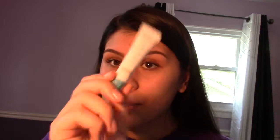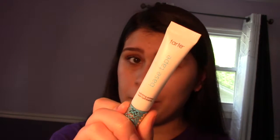Next, for my primer, I use the Tarte Hydrating Base primer. I really do love this. I also got this in my Ipsy, and I really recommend it. It's really good. I don't know what the full size looks like, but this sample is pretty good, if I do say so myself. And this also smells like coconut, so it's really good.